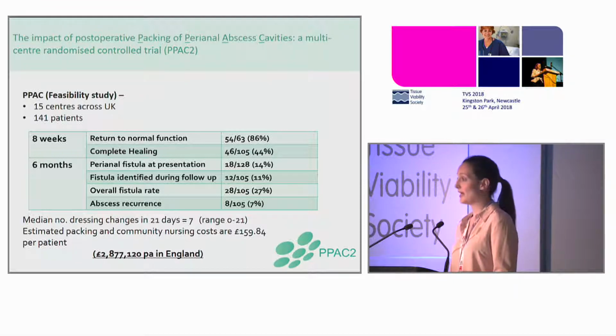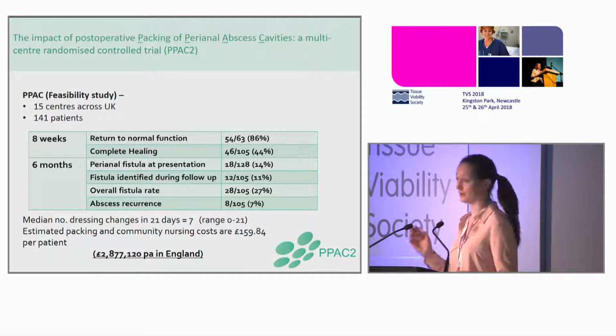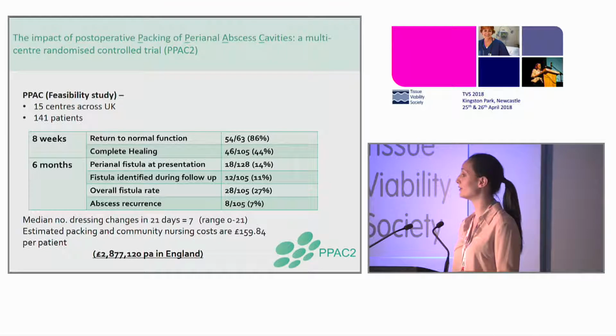The other thing to say is that they find it really expensive. So if patients pay for their prescriptions, and a lot of this group do, they are paying for their dressings. The other thing, and I've already discussed the considerable cost, both financially and in terms of community nurse time, to the NHS.